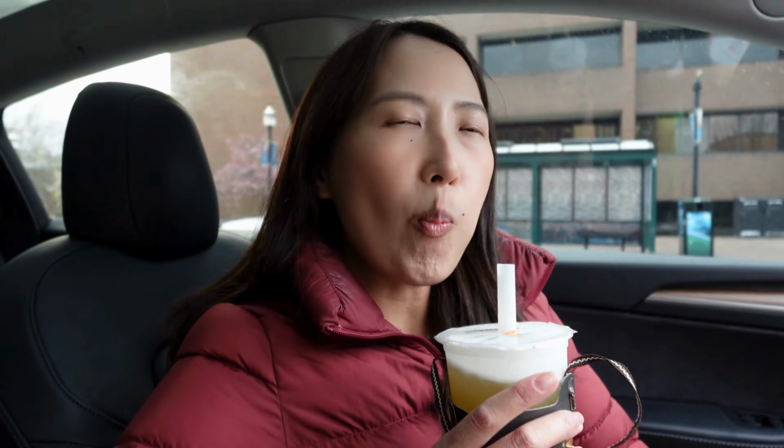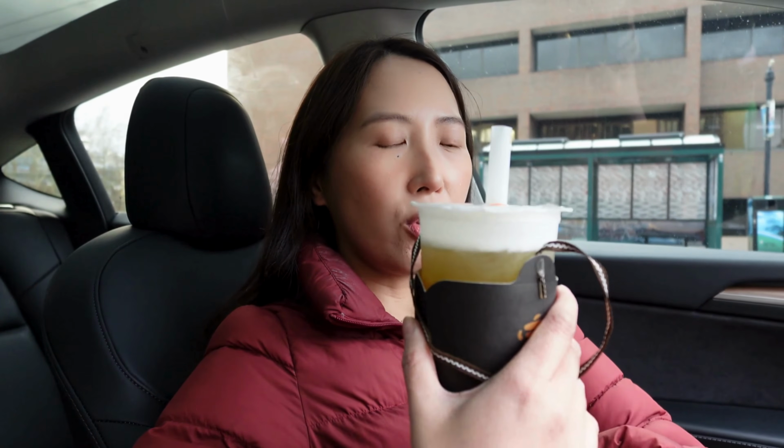So I have the number 2 bestseller, which is the Memphis Oolong tea with brown sugar konjac jelly. The tea is actually very fresh, and I can actually taste the oolong without too strong of a sweetness, because I picked 50%. I think this is perfect, and the konjac jelly is the right consistency of chewiness. I really like this one.